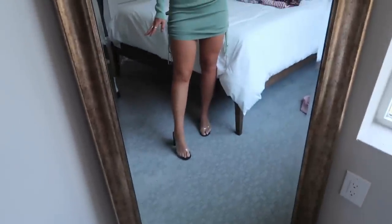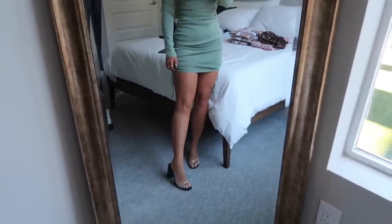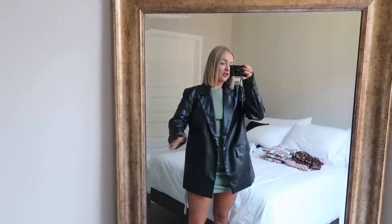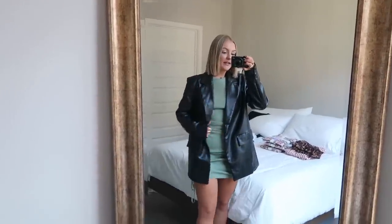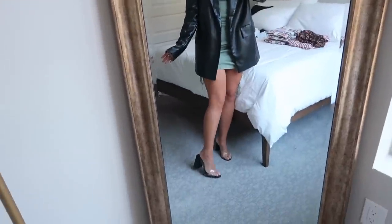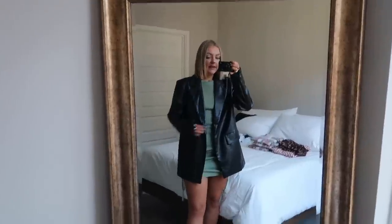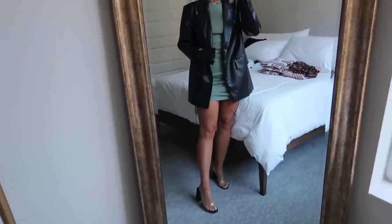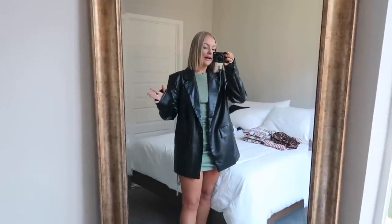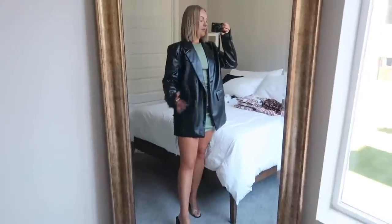So here is the green dress and I just paired it with these clear leather block heels. I like that the blazer is long, so it is the same length as the dress, and then the leather in the shoes matches the leather on the blazer. And I also like that the front of the shoes are clear. It just makes your legs look longer and lengthens the look. So this is one of my outfits.